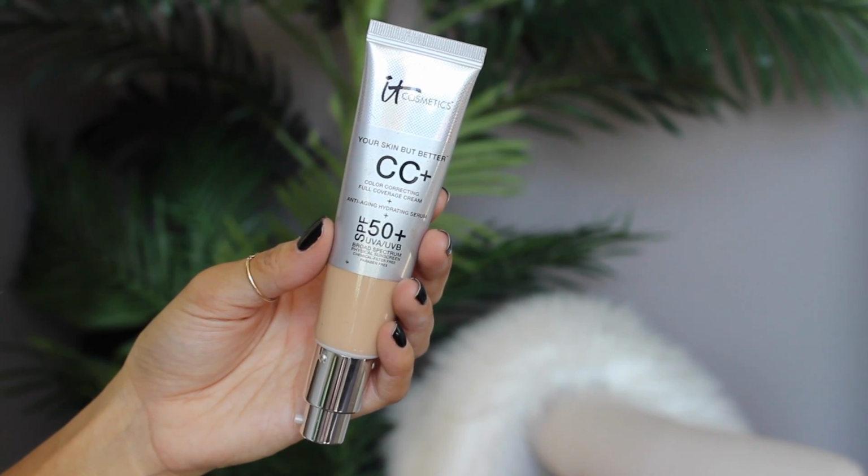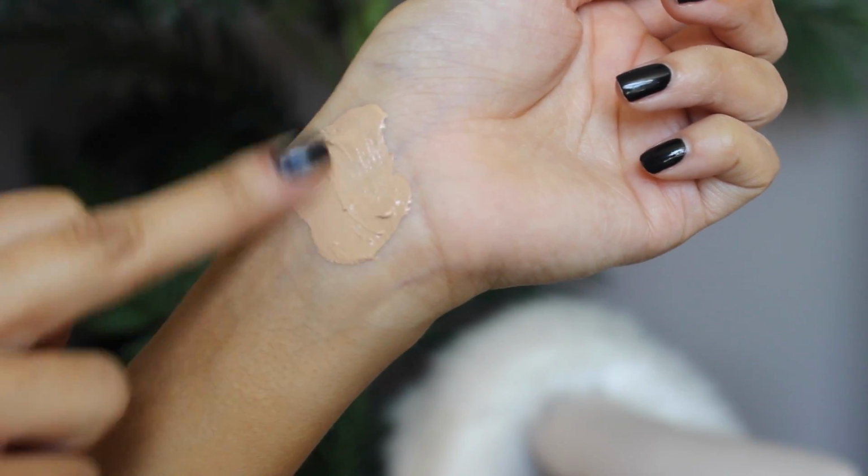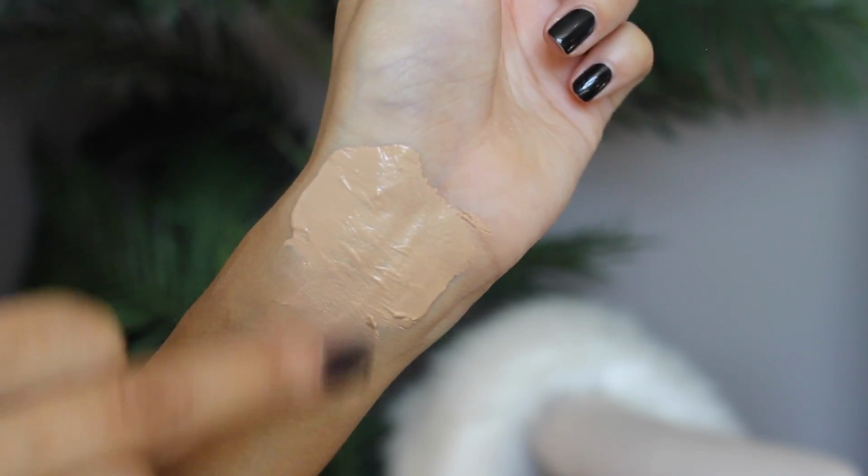For medium to full coverage products, I'm going to start off with two that are extremely similar. It is the IT Cosmetics CC Plus and the Jordana 2-in-1. As far as the big major differences, the IT Cosmetics one has a built-in SPF 50 physical sunscreen, which is going to be really awesome for those of you with dry skin that easily is irritated by chemical sunscreens.